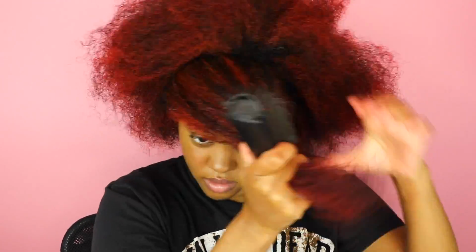Okay, so I basically got this section off, and I'm just going to put some of this in it and twist it up to be worked with later. Just a single strand twist, a regular twist. So I'm going to start with my first section of twists.